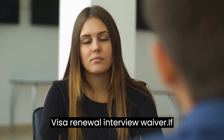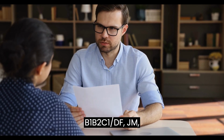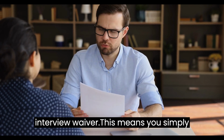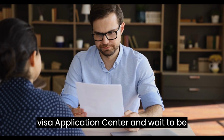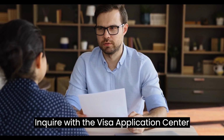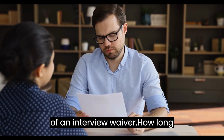U.S. Visa Renewal Interview Waiver. If you are applying for the renewal of a B1/B2, C1/D, F, J, M, or O visa, you may qualify for the interview waiver. This means you simply submit the documents at the embassy or visa application center, and wait to be notified about the outcome. Inquire with the visa application center or the U.S. Embassy about the possibility of an interview waiver.